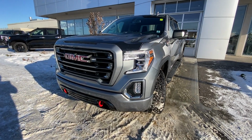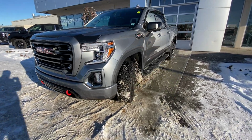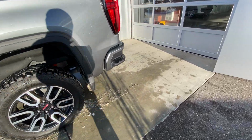You have that LED daytime running lamps, turn signals, fog lights. We have the red recovery hooks and the AT4 color matched grille. Making our way back down the side, you have AVS window visors. Truck's equipped with remote start.